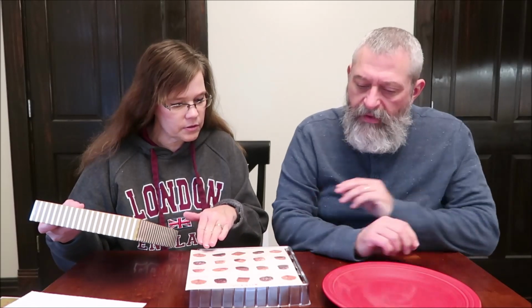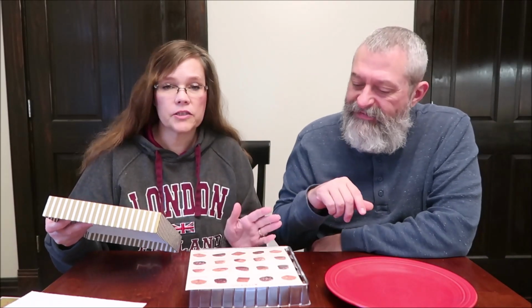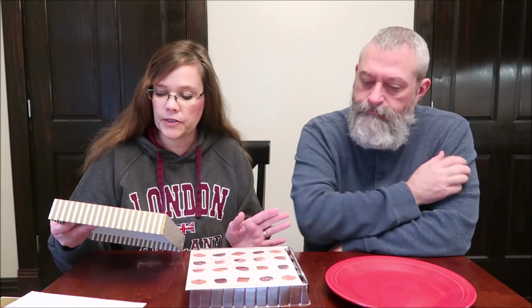So how many different ones do you think we got on here? Are every one of these different? I'm just going by pictures because I can't read them. There's my glasses on. Servings of 2 pieces. So there's 20 pieces in here. 2 pieces are 130 calories. It looks like 11 different flavors is what I'm looking at. But they might look different but say the same thing.